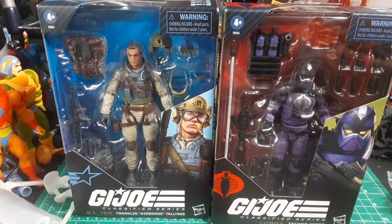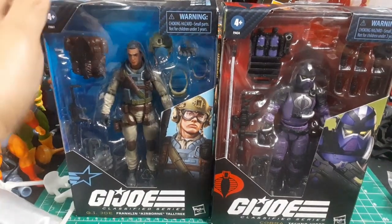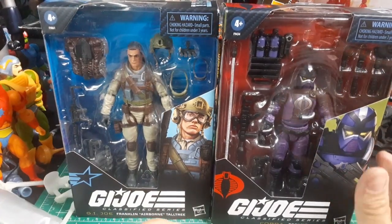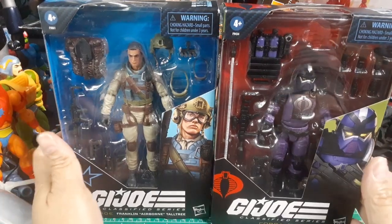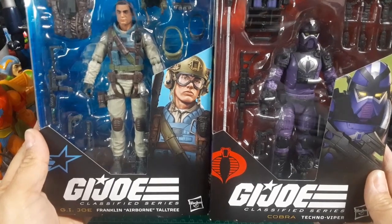I guess we're going to continue doing a double review for the G.I. Joes, only because I have so many of them and I need to get them off my table for review so I can put them on display and get my table cleaner than it should be. So we're going to do a review of the G.I. Joe Franklin Airborne Toll Tree and the Cobra Techno Viper from Hasbro. These are both $24.99 figures, and as you can see, they both come with a lot of stuff.